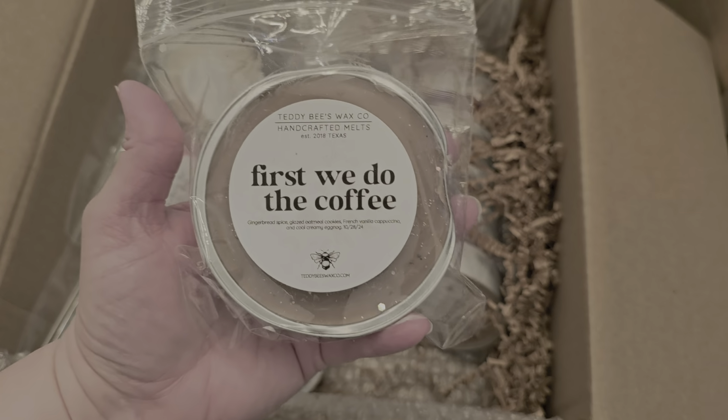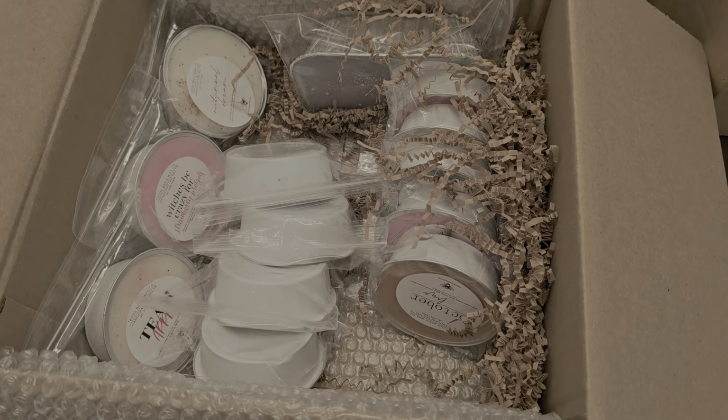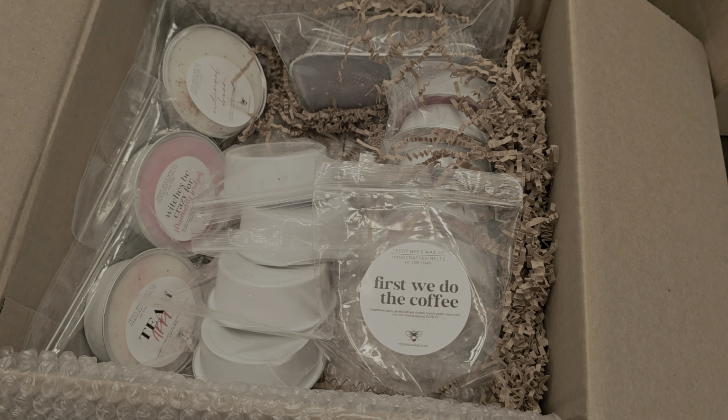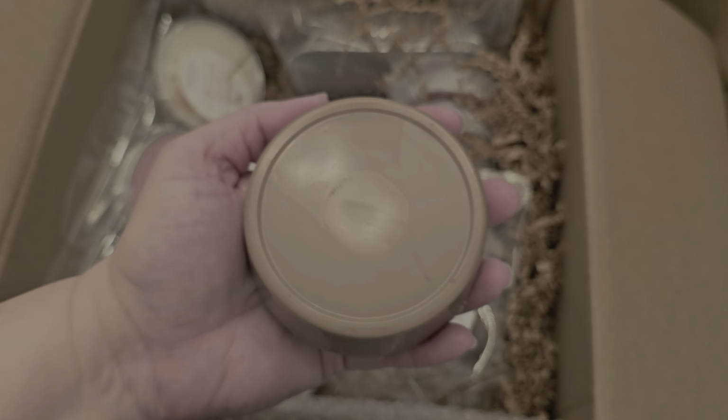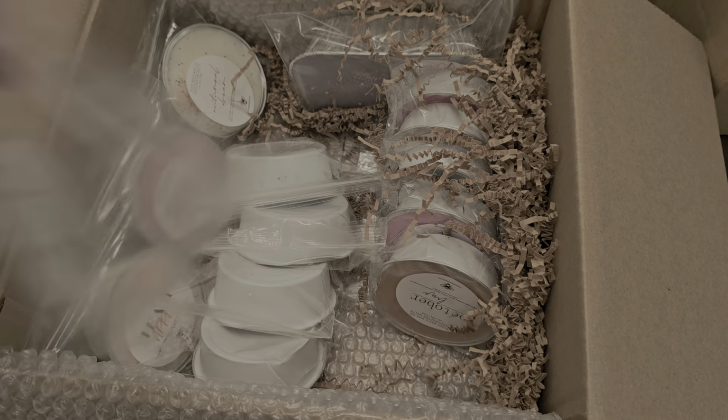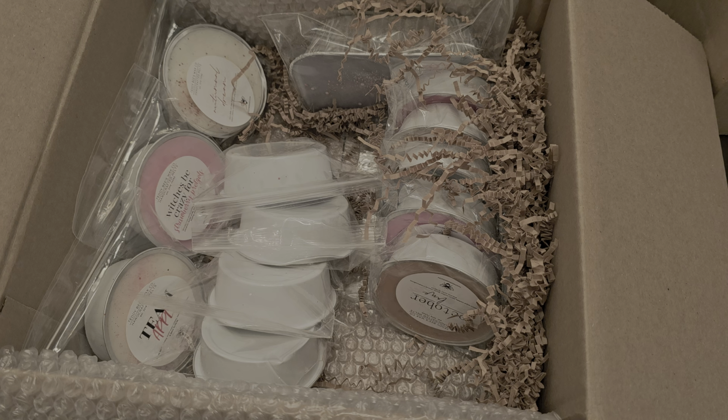Smells like a coffee house to me. I mean, right now, all I'm getting is kind of that coffee, almost like a coffee bean. I do want to pop this out, though. Let's pop it out and see what we get on the bottom. Yeah, mainly just the coffee, but I'm sure the others will come across more when it's warm.